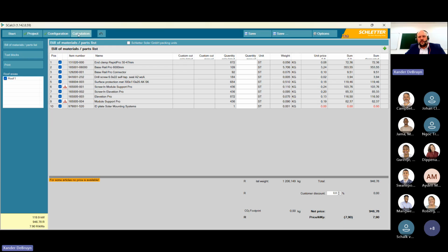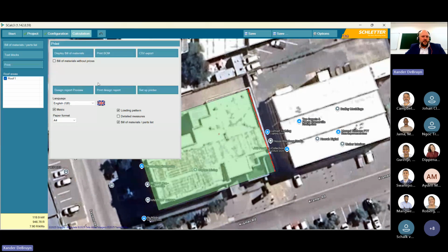Then if you go to calculation, it creates your bill of materials. On the next version, the pricing will actually work for the wholesalers, but at this stage, it's gibberish. So the weights and the quantities of each product are there. But if you want to print that and give it to your customer or your installer, so that they know what modules to place where and what weights to place where, you can just go to design report.